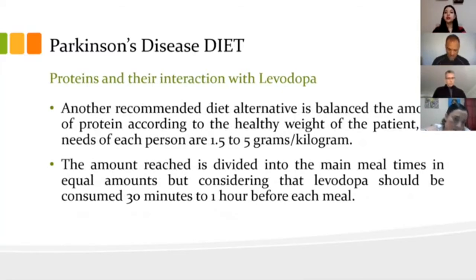Another recommendation for the diet is to balance the amount of protein according to the healthy weight. One of the biggest questions I receive in my experience is, what is the amount of protein that I have to consume? Well, the amount of protein is 1.5 to 5 grams per kilogram. But that kilogram is not of what my weight is right now, but of a healthy weight. I have to first identify what my healthy weight is, and once I know it, I only do the multiplication by 1.5 to 5 grams.